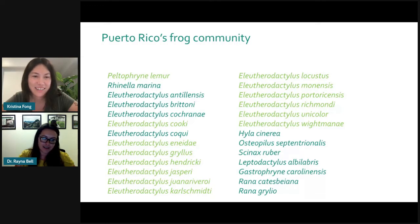Yes. And then don't leave because I have another question for you. Now I've highlighted a subset in orange. Any guesses as to what these species are? Probably the ones that are either extinct or very, very close to being extinct. It's a very good guess. These are actually introduced and invasives.